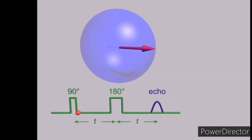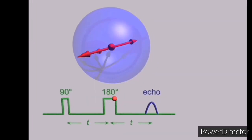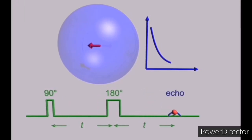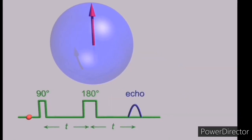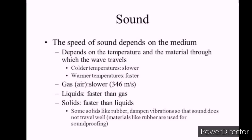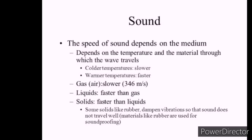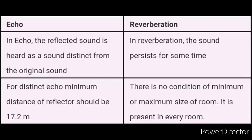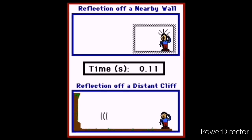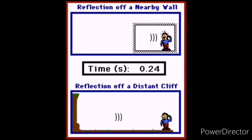The human ear cannot distinguish echo from the original direct sound if the delay is less than 1/10th of a second. The velocity of sound in dry air is approximately 343 meters per second at a temperature of 25 degrees Celsius. Therefore, the reflecting object must be more than 17.2 meters from the sound source for echo to be perceived by a person located at the source. When a sound produces an echo in 2 seconds, the reflecting object is 343 meters away.